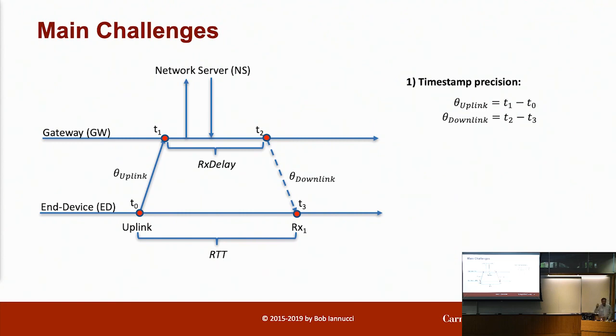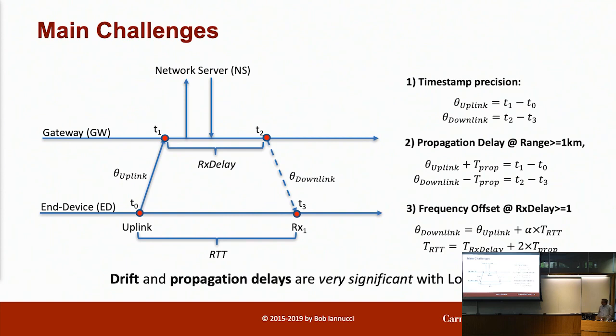Now, let's take that same idea and apply it to this El Cheapo signaling network called LoRa. We'd like to do exactly the same thing, right? We'd like to send a packet to the server, have the server respond, and then do the computation. Well, what do we have to deal with if we do that math?